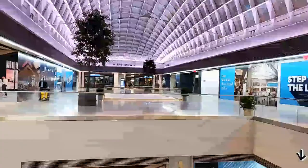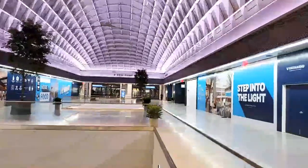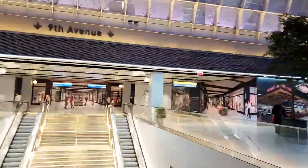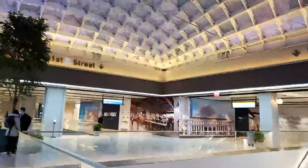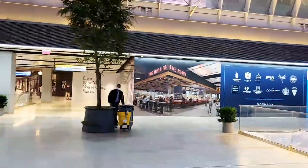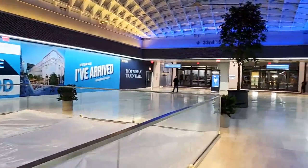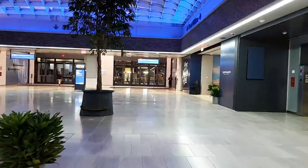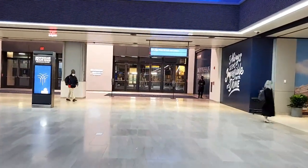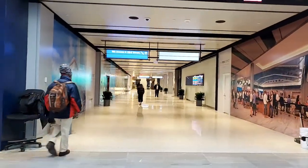Jeffrey is asking if this is the former post office. It is. Former post office building. But the post office is still here. You can walk through the train hall to get there. There still is a post office in this building. If you go straight ahead, the post office is still active.